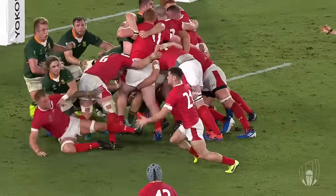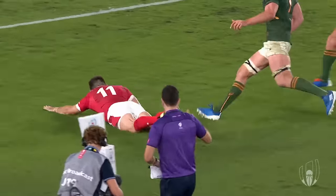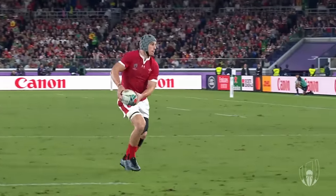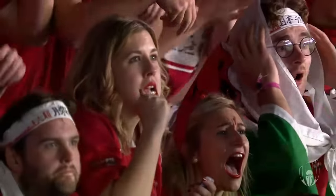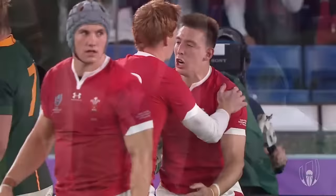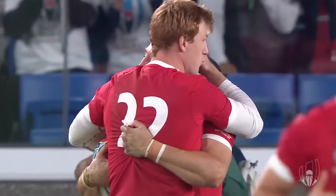Great work, great work. Ross Moriarty reaches in to dig that ball out. Just thought for a split second he may have knocked it on there, but no. Brilliant finish from Josh Adams. Just got to admire the skill of Ross Moriarty there, under pressure, under duress, Faf de Klerk all over him to get that ball away, just to give Wales an opportunity, and then the ball does the rest. Well worked.